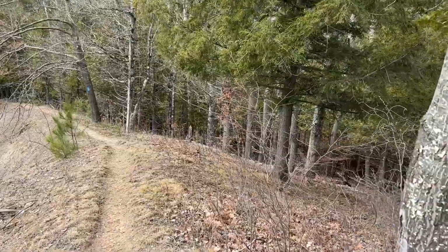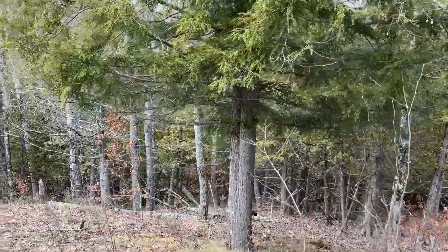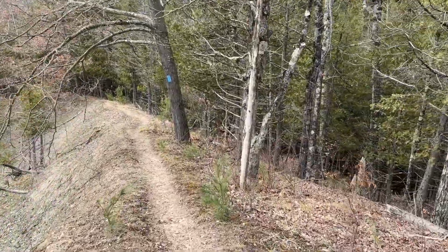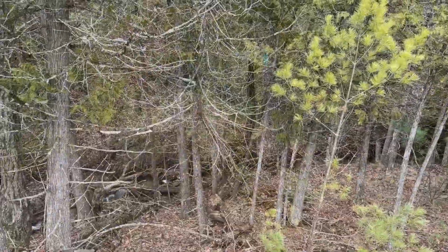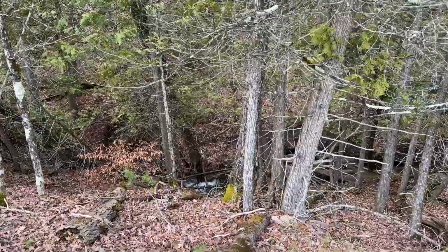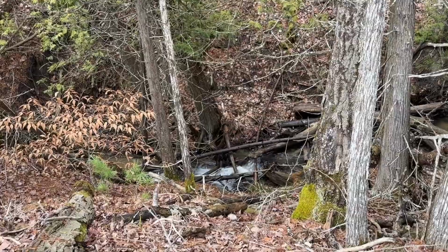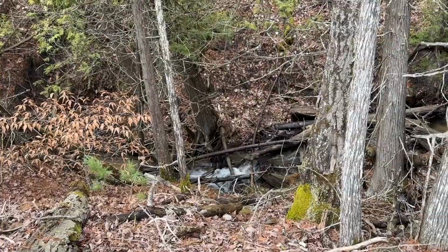And I can hear a pretty big stream or creek over there somewhere. I'm pretty sure we're gonna come down to it, if I remember right. There should be some stairs up here soon that we're gonna go down. Whew, I can't wait to show you that creek. Sounds awesome. Oh, wow. You see that down there? Oh, this is one of those places that you could just sit for a few minutes and just sit.